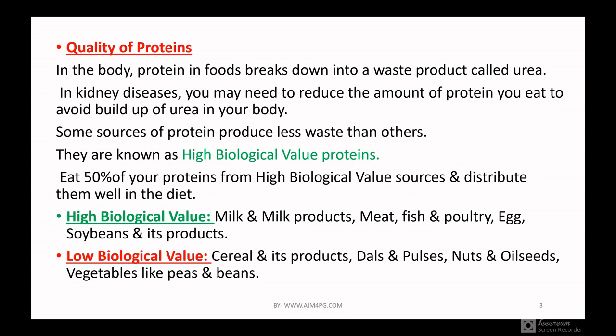Now, the quality of proteins. Protein in food breaks down into a waste product called urea. In kidney disease, you may need to reduce the amount of protein you eat to avoid buildup of urea in your body. Some sources of protein produce less waste than others, and these are called high biological value proteins. These you should take. Eat 50% of your protein from high biological value sources and distribute them well in your diet. High biological value proteins are milk and milk products, meat, fish and poultry, egg, soybean and its products. So you should eat them. The low biological value ones, like cereals and their products, dal, pulses, nuts and oil seeds, and vegetables like peas and beans, you should avoid.